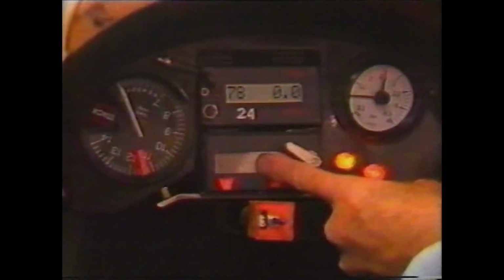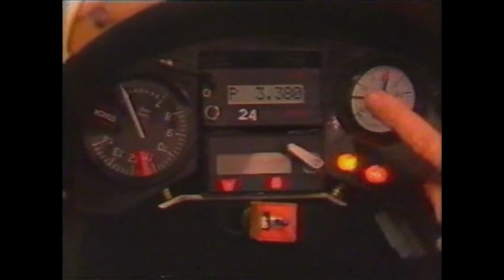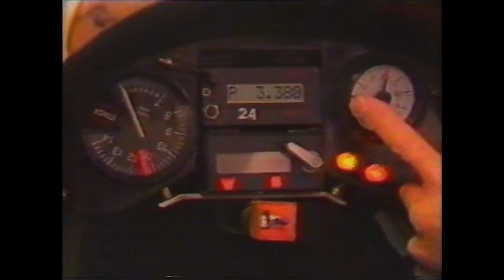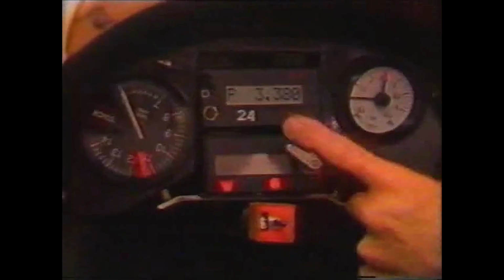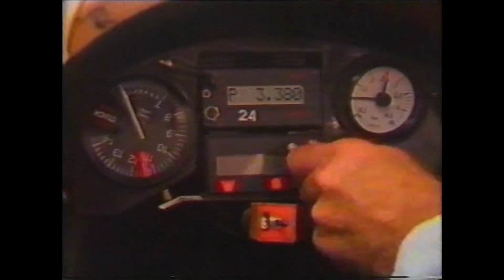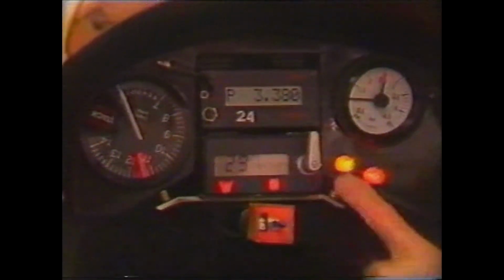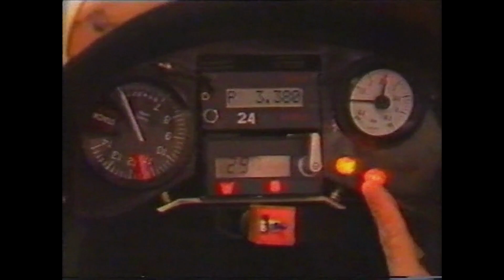There are two digital readouts here. This one at the top, which is controlled by this button here, gives him 5 functions: maximum boost, running boost, maximum revs, the exhaust temperature, and the fuel consumption, that is to say the number of litres he's used so far out of the 150 that he's allowed for the race. This one at the bottom gives him the water temperature, the oil temperature, and the temperature of the air going into the turbocharger. These two lights here are for the fuel pressure, this one, and the oil pressure, this one. And this rotary control here operates the brake bias to the front or the rear of the car.